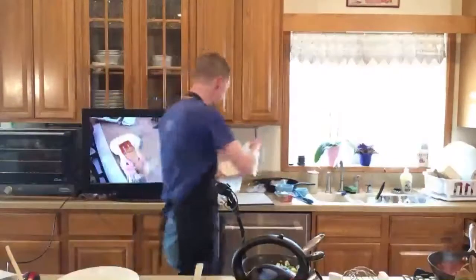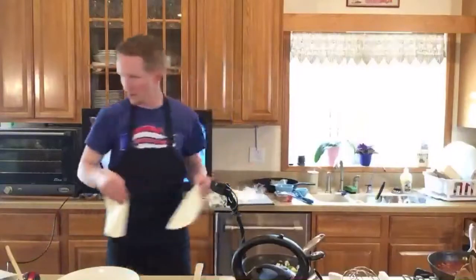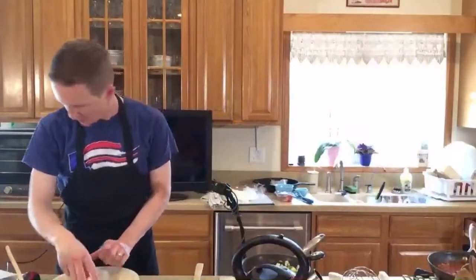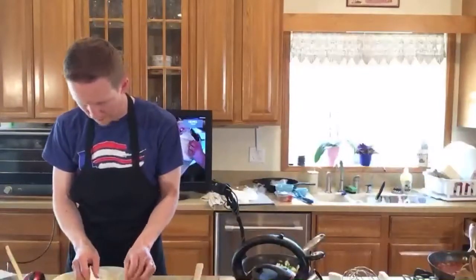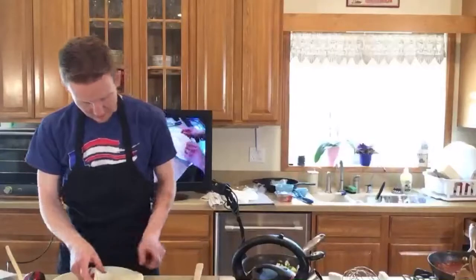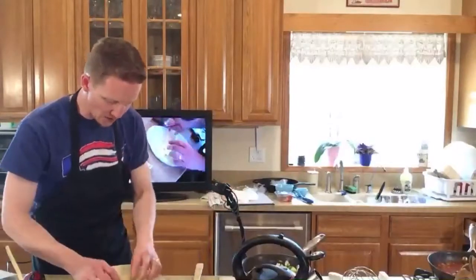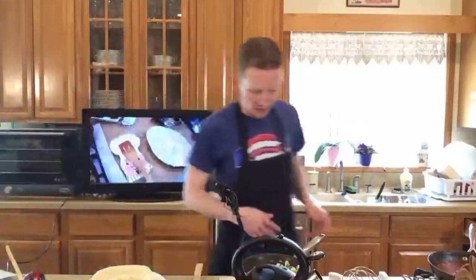Some lovely looking flour tortillas. All right. Oh, there you go, computer. Once again, bring it down. All right. You can see right here, I've got a couple of flour tortillas. I'm just going to nest them there in the middle so that I can build both of them at the same time.